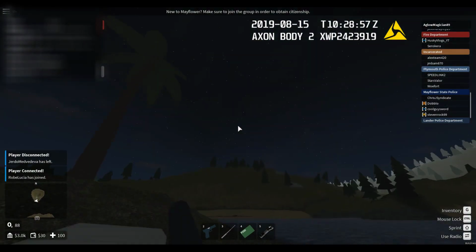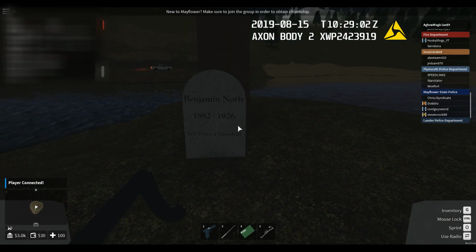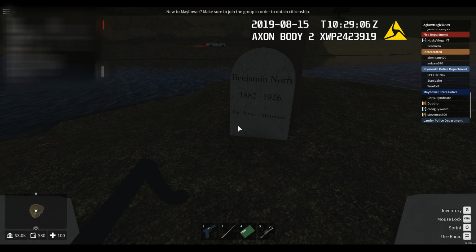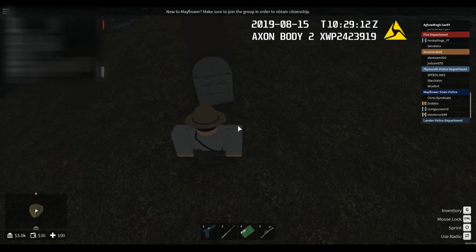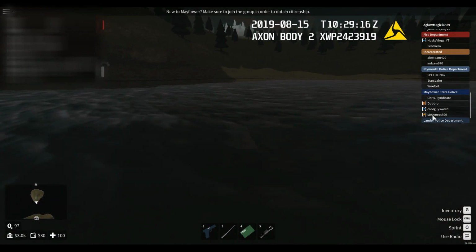Let's try not to drown ourselves, shall we? If we come over here, we see Benjamin Norvey, and this poor fella died by falling down a mine shaft. Don't ask me how the heck they got his body back up. I have no clue. It probably must not have been that deep of a mine shaft in that case.